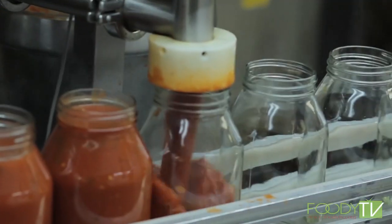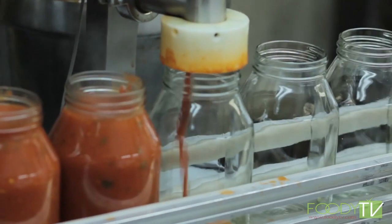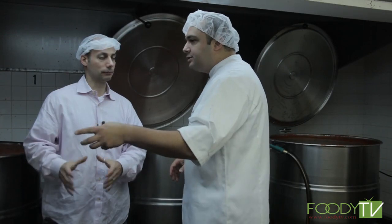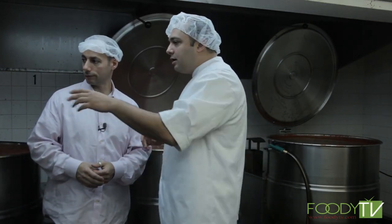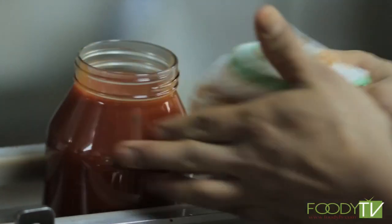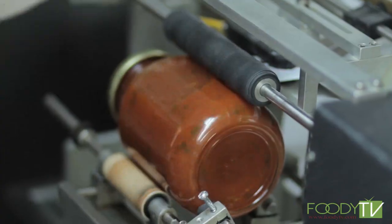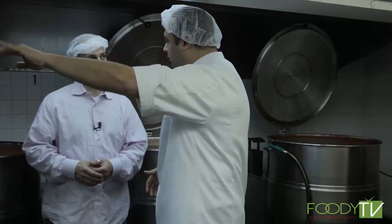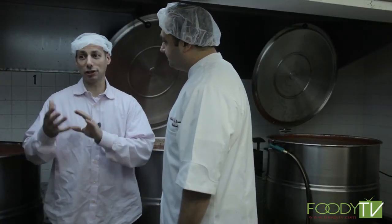You have an automatic, I guess. We have a semi-automatic filler. So we have the hoses hooked up to the bottom of the kettles. And it gets pumped right out once it reaches that temperature that we need, about 210, 212 degrees, and puts it right into the jar. Each jar is topped off with the perfect amount of sauce. Then it's capped, and we put a label on it, put a protective seal, and it goes through a heat tunnel to cool.